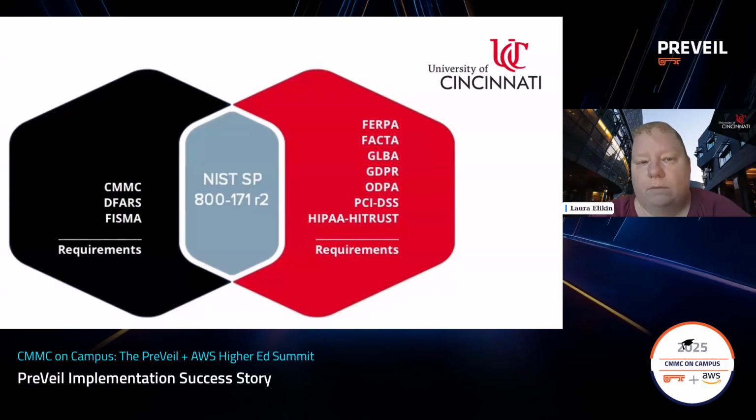So this is a Venn diagram that really supports our decision to pick NIST 800-171. University of Cincinnati is required through various laws and regulation to be compliant with a variety of frameworks. And a lot of them have commonalities, but they don't align perfectly. After some evaluation, we identified that NIST 800-171 covers not only CMMC and DFARS, but it covers a significant swath of the other frameworks that we're required to.